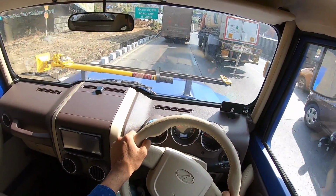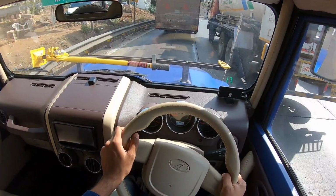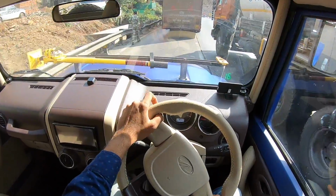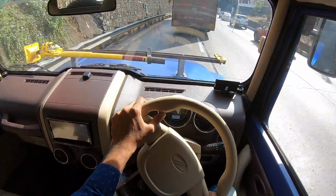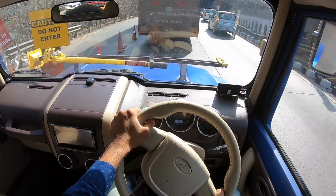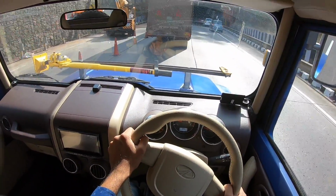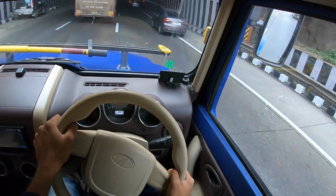Ride quality is kind of jittery. Well, I said earlier that it is decent enough, but honestly it is kind of jittery at lower speeds, but it kind of flattens out as you increase the pace of this car. But unfortunately there's no pace to increase. Come on, baby, give me what you got. So as I'm entering the tunnel, I am wondering, can I actually do 60 kilometers per hour? Well, that's a lot of speed, bro, for the tunnel in a Mahindra Thar Wanderlust.